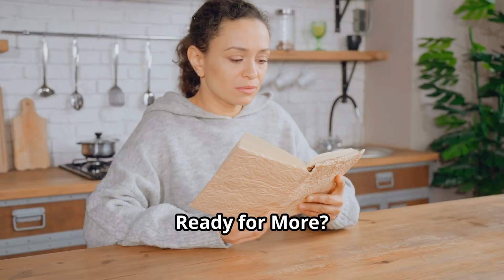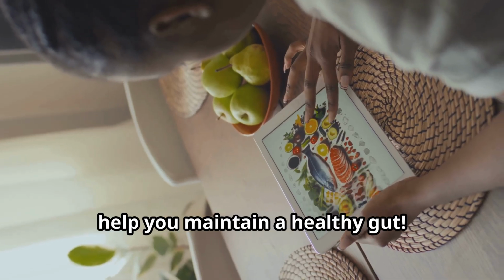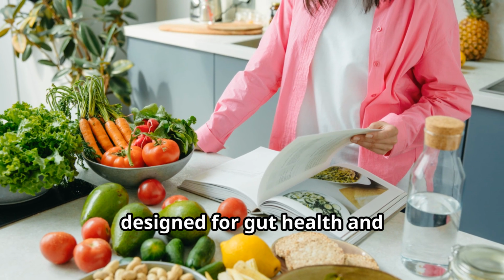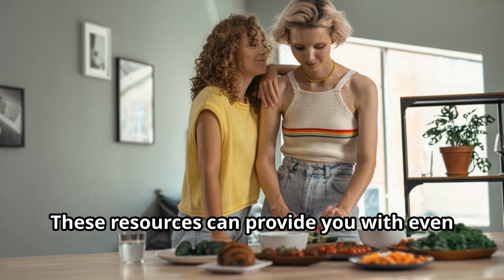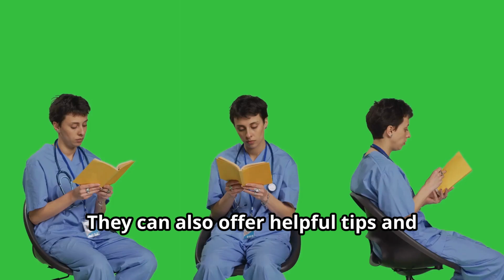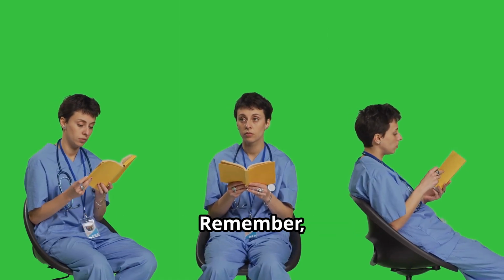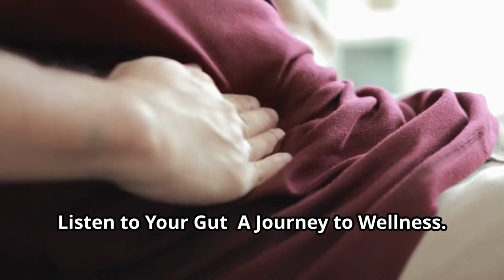Ready for more? Resources for a healthier gut. There are many resources available to help you maintain a healthy gut. You can find cookbooks specifically designed for gut health and bariatric-friendly diets. These resources can provide you with even more delicious and easy-to-follow recipes. They can also offer helpful tips and tricks for managing your gut health. Remember, knowledge is power.